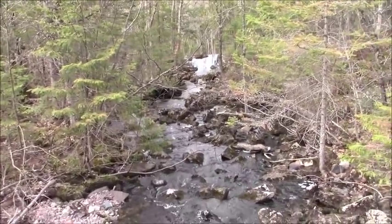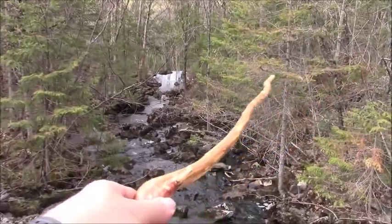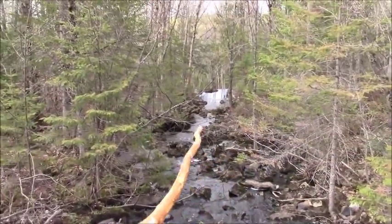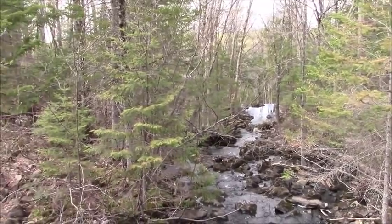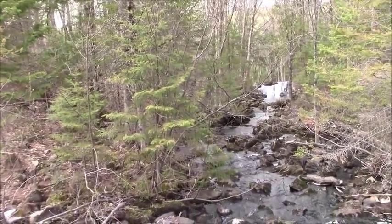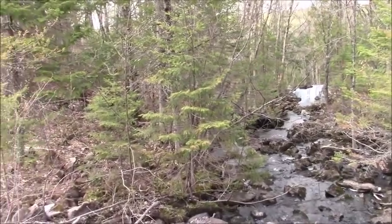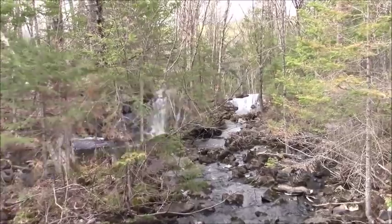Because usually I would be coming in around on the north side of it and coming out at the bottom of this creek, or the waterfall, not at the top. And it's pretty steep, but I'm going to see what I can do about getting down in there. So let's give her a go.